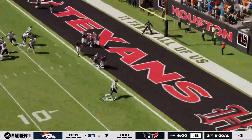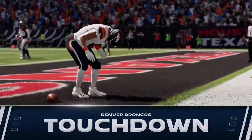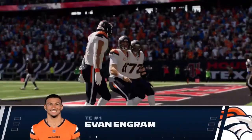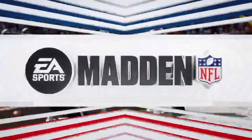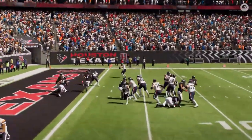Throwing, Nix. Open man right side is Ingram. Touchdown, Broncos. Evan Ingram from 3 yards out. And the Broncos go coast to coast and finish the drive off with 6 points.